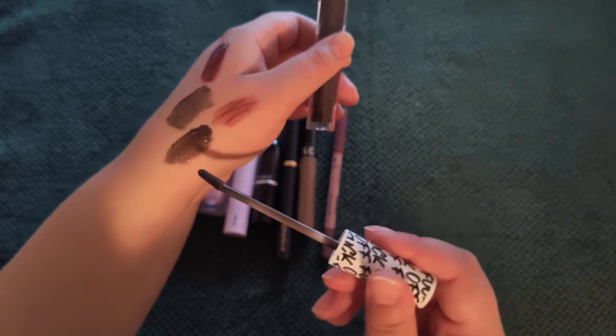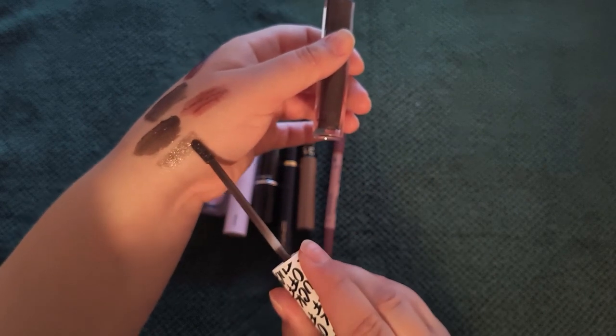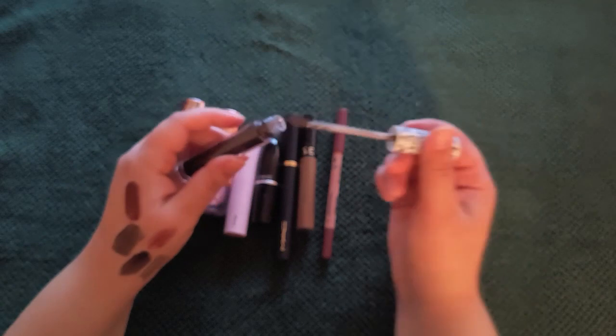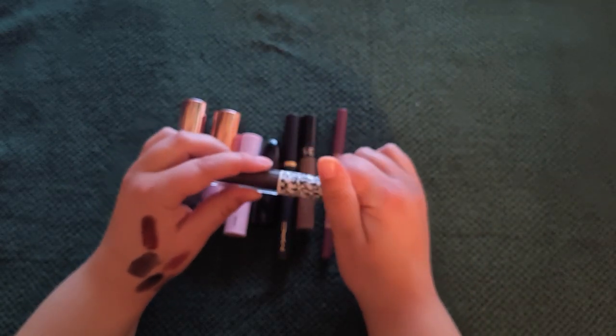And you can see it's got harsh edges, and it struggles to sheer out. I don't know how well that translates on camera, but yeah, it struggles to sheer out, which is what I want with a black lip gloss, is like a sheer gray.